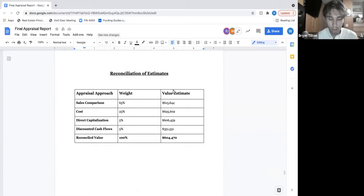And then next, I'll be speaking on the reconciliation of estimates. And so we found a good choice of comparables for our house to compare them to. And so we decided the sales comparison approach would be weighted 65%. And the cost approach we also decided was relevant to our appraised home. So we decided that would also be 25%.